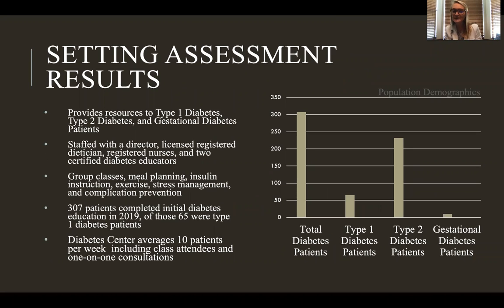They provide group classes, meal planning, insulin instruction, exercise, stress management, and complication prevention. In 2019, 307 patients completed the initial diabetes education, and of those, 65 were type 1 diabetes patients. The Diabetes Center averages 10 patients per week, including the class attendees and one-on-one consultations.